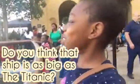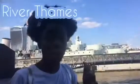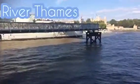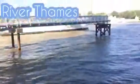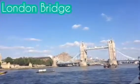Check out the fountain. Oh my goodness. Do you think that ship is as big as the Titanic? And also, you've got the River Thames. First stop, London Bridge. We are getting closer and closer because we actually want to get on the bridge.